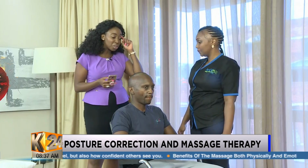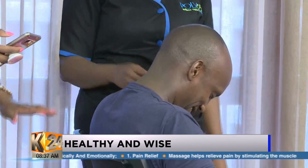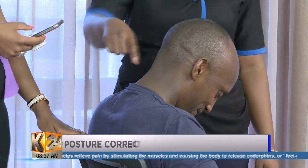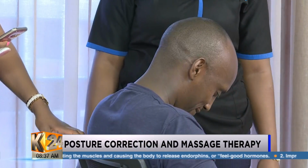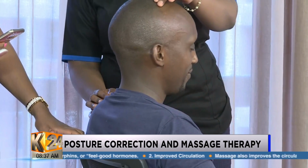Which one do you want us to start with? The neck, which is huge for almost everyone. Right. Okay, so the neck area. Yes, Robert. So, leaning forward, forward head posture. So you see automatically what that does to the neck. Right, straining the neck. So you just keep a neutral position.